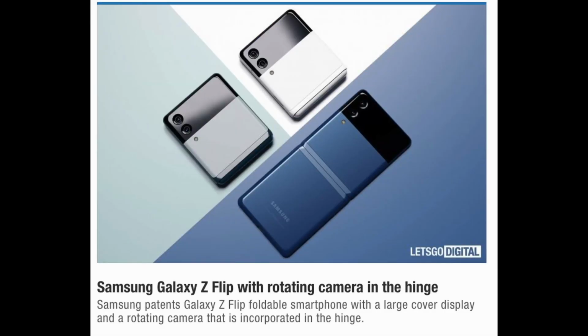This comes from Let's Go Digital, who's saying that the Samsung Galaxy Z Flip with rotating camera in the hinge: Samsung patents Galaxy Z Flip foldable smartphone with a large cover display and a rotating camera that is incorporated into the hinge.